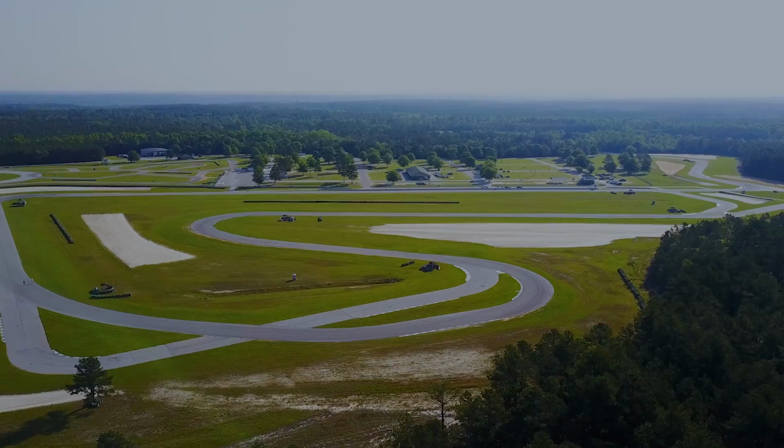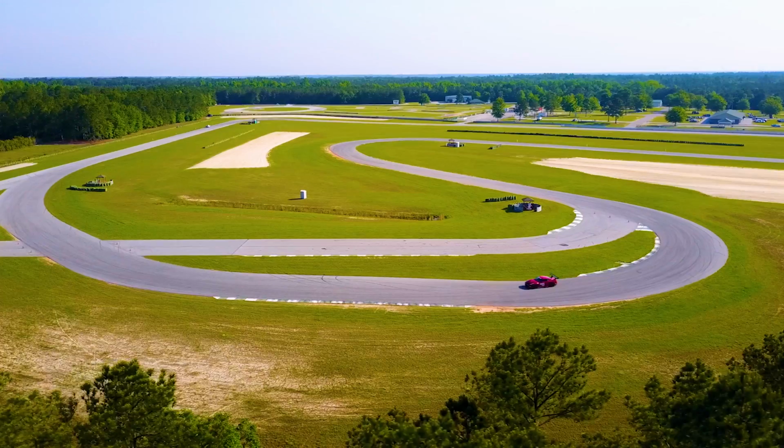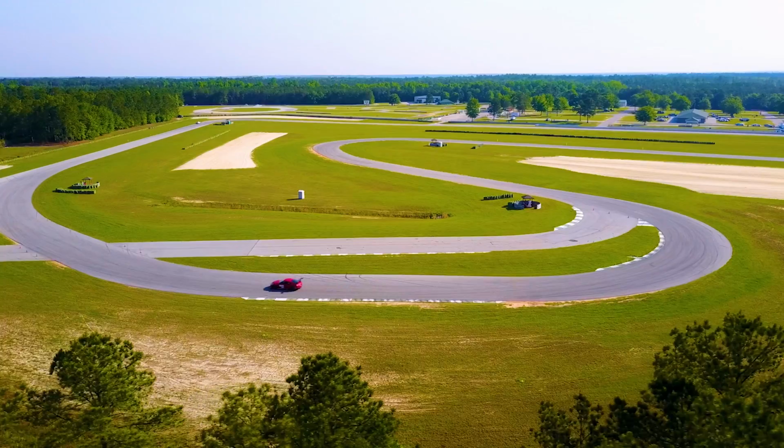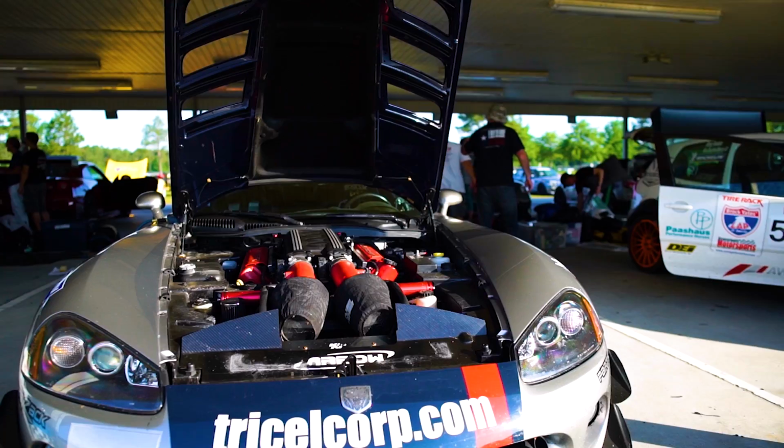Okay, folks, we will be taking a lap at Kershaw Speedway, otherwise known as Carolina Motorsports Park. Place to park this place. The size does matter.